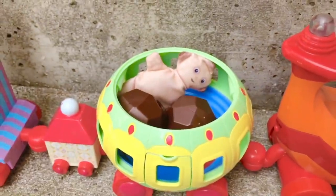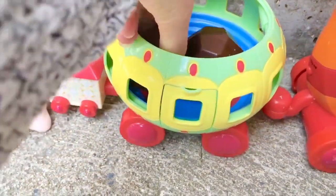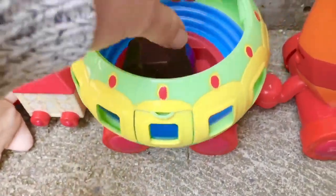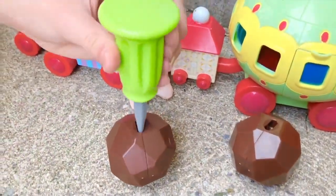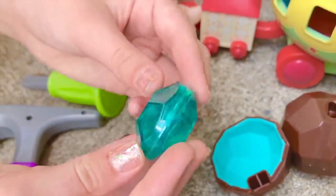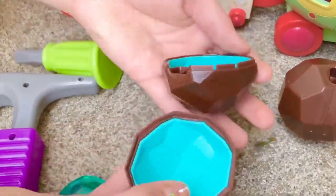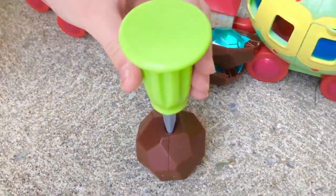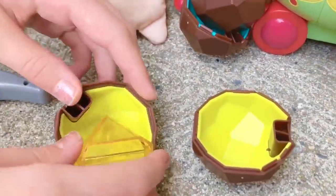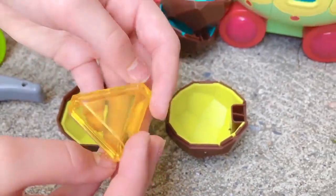Let's open up our stones. Each brown stone has a hole in it, and that's where we place the chisel and crack them open and see what's inside. Ooh, look at that gem. It's the shape of a circle, and it's the color turquoise, one of my favorite colors. Second one is yellow, and this gemstone is in the shape of a triangle.